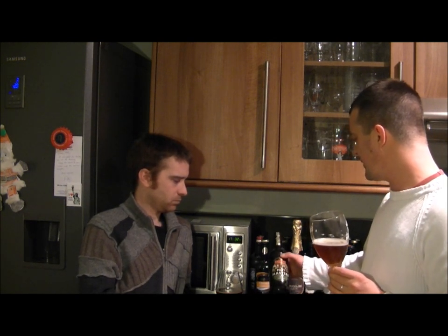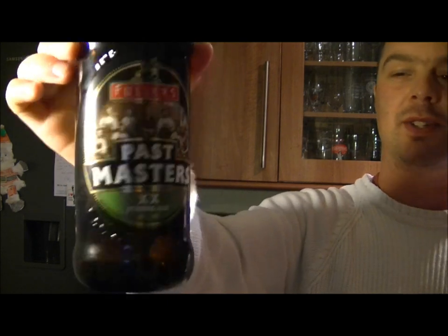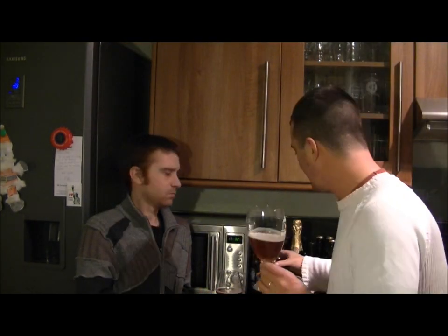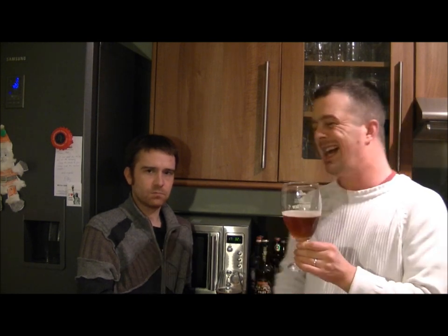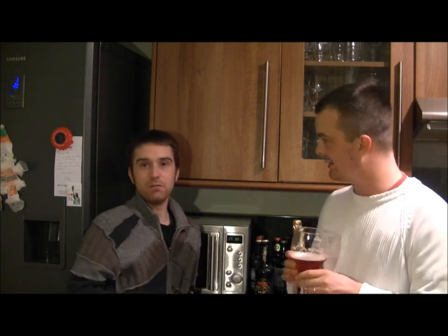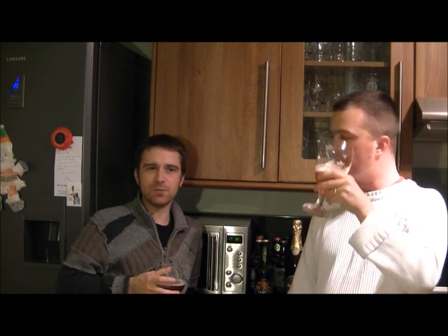it's part of the heritage series, they say, so there's a lot on the bottle. There's a lot of talk of past masters and heritage series, and there's a picture of the old brewers there. So the emphasis is on history. So this is what they would have had as a strong beer years ago. But for me, I wouldn't go back to this. I'm glad I didn't live in 1891 for many reasons. Yeah. But I can see why there would be a need for this beer.